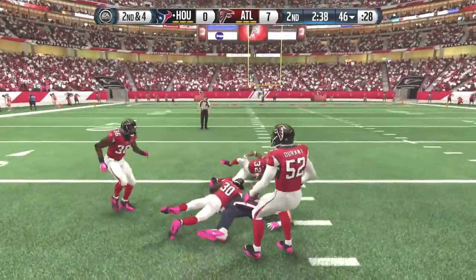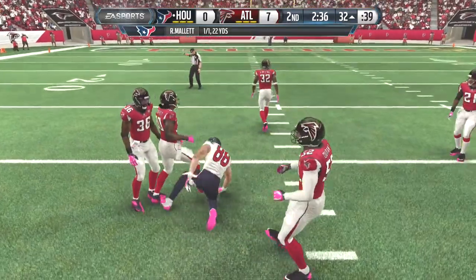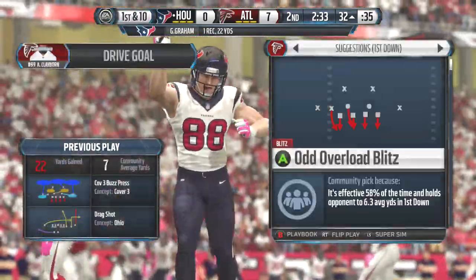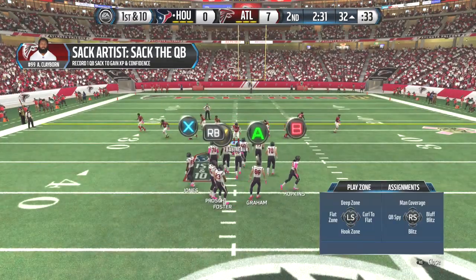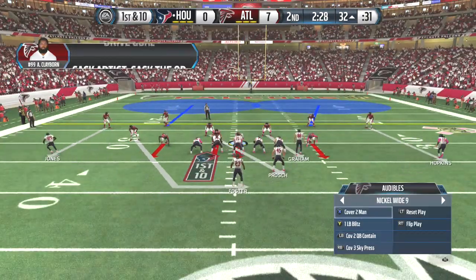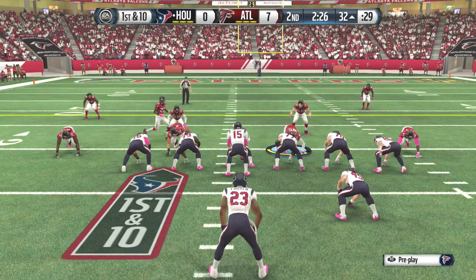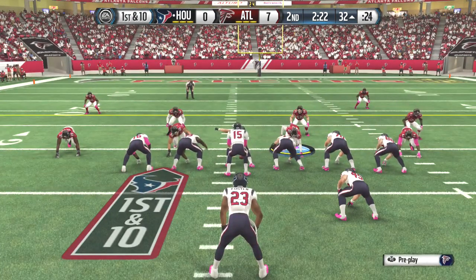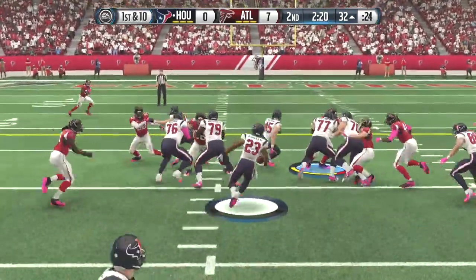It's caught by Garrett Graham. Well, they call this route a lot of things. They call it a go route, a 9 route, or a fly route. And all of them mean the same thing. Run as fast as you can, get behind the defense. First down at the 32.